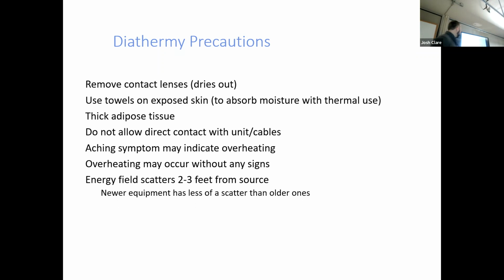Two to three feet from the energy source: the energy field scatters 2 to 3 feet from the energy source. So for our clinicians who are pregnant or have some of these contraindications, some clinicians have pacemakers, some have a history of malignancy, we can do this. We can set the machine up, press it on, look at our patient, get them set up, and be okay. And we're going to remove ourselves 2 to 3 feet from that, and we're still okay.